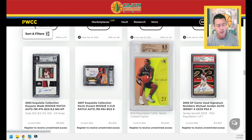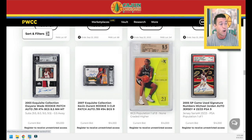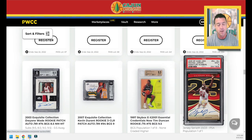BGS 9. Good Lord, Tim Duncan collectors have to be in heaven because this is no joke. Essential credentials now, serial number to 75. Tim Duncan, rookie BGS 9.5. That is a monster whale of a Duncan card right there. Let's see if Duncan collectors come out of the weeds to pick up those two cards.